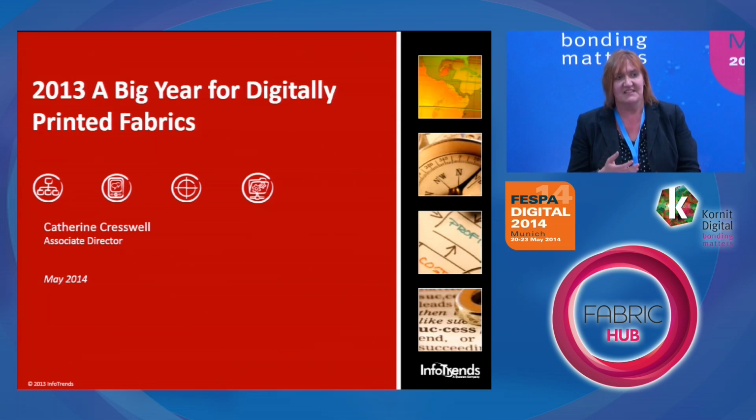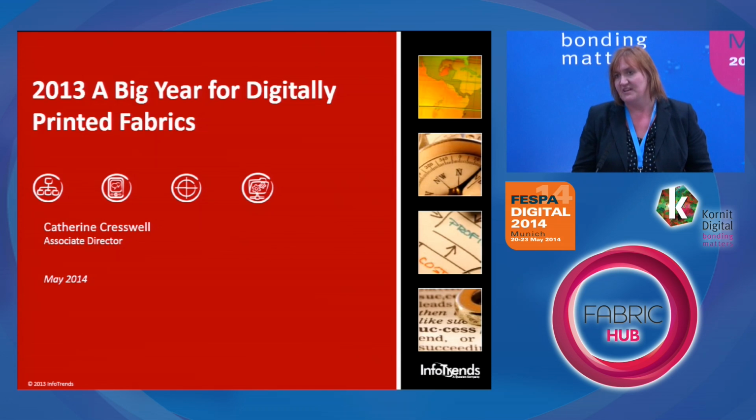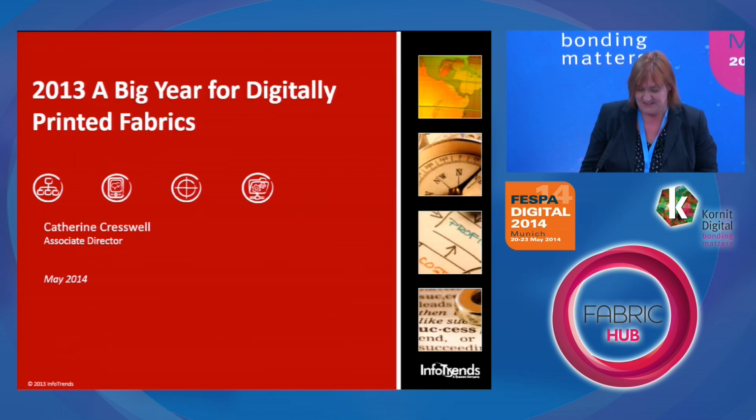And I think this is an example of how creativity is being enabled by digital print, but the knowledge of the designers out there is fairly limited.